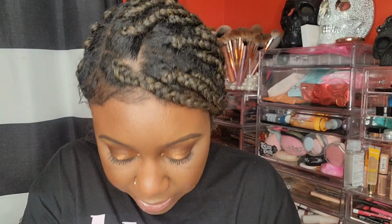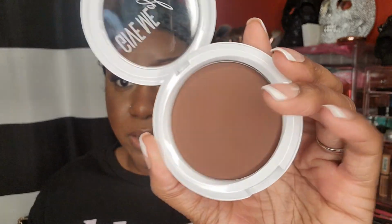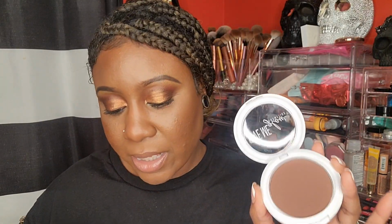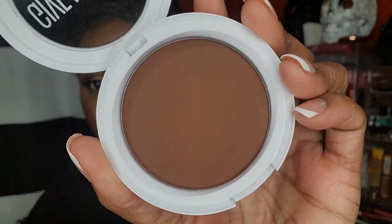Next thing that I got, bronzers. I always wanted their bronzers. I don't think I have any bronzers from them, but I wanted some. This is their Bronze Bombshell Pressed Powder Bronzer. The color is really nice. This one is called Tropic Like It's Hot, like Snoop Dogg's song, Drop It Like It's Hot. So that is too cute.